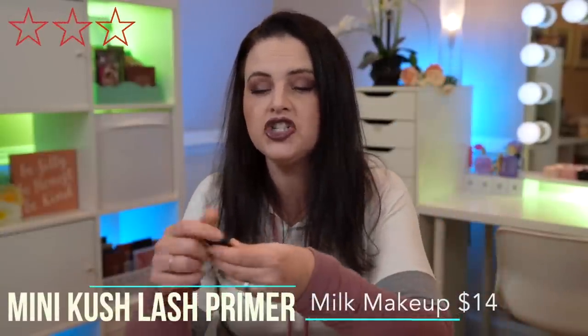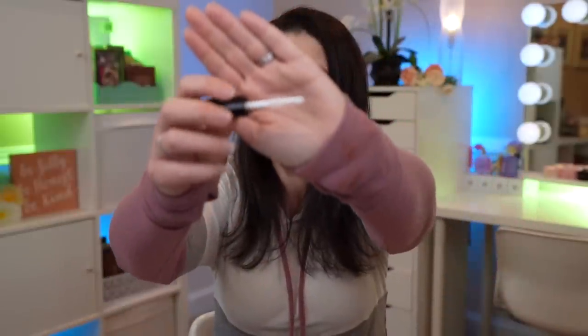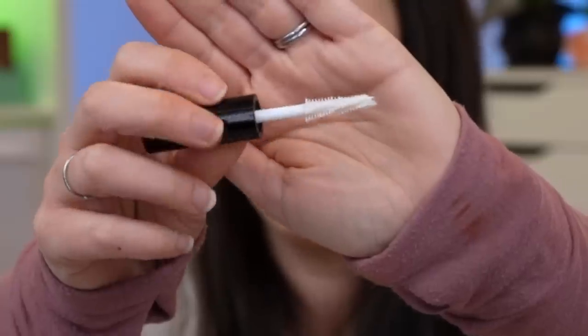Also at 3 stars, we have the Milk Makeup Lash Primer. This is the KUSH Lash Primer, and they say that it is a lash primer with thickening heart-shaped fibers and conditioning hemp-derived cannabis seed oil for a volumized base. So this is the wand there for you. And the big complaint about this is that it leaves clumps within the lashes. And some people were saying that you could see the white through your mascara.